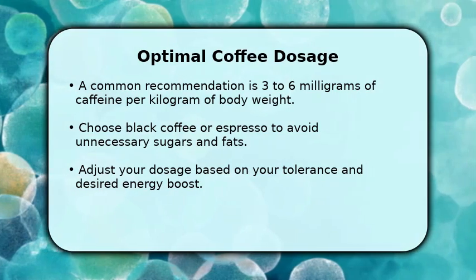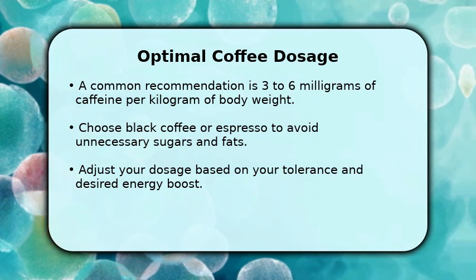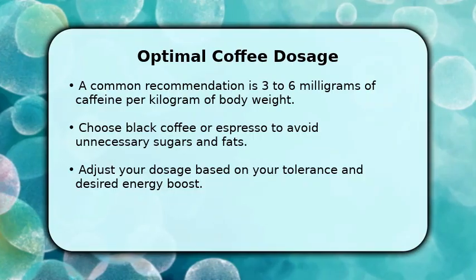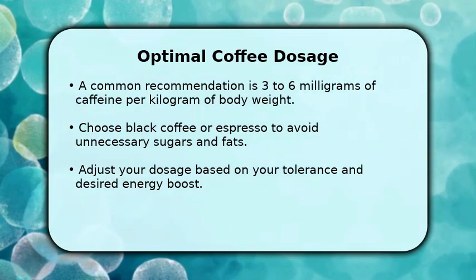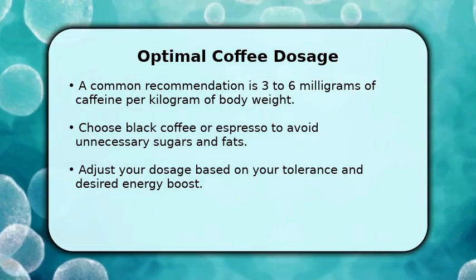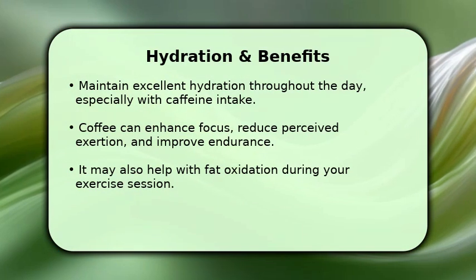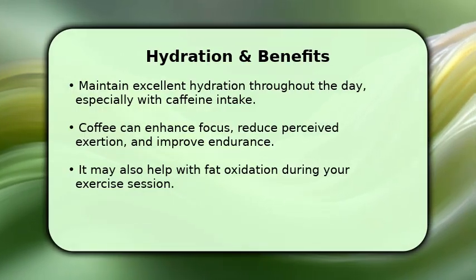When it comes to dosage, a good starting point is typically 3 to 6 milligrams of caffeine per kilogram of body weight. For the best results, opt for black coffee or espresso. These options provide the caffeine without added sugars or fats that could hinder your performance or cause a sugar crash. Always listen to your body and adjust your intake accordingly. Remember, staying well hydrated is crucial, especially when you're consuming caffeine.